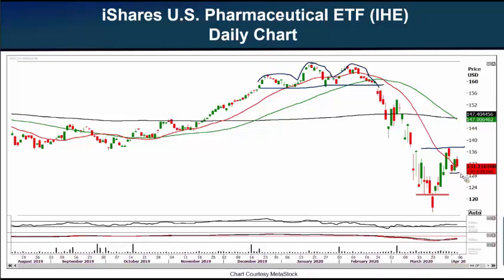What I'm watching here are support levels at 128. I'm watching a support level down here at 121, where this red line is, and certainly the low here is worth paying attention to at $115.50. Now, if in the coming week the IHE can remain above, and I'm not going to jump into it real fast, believe me, I'd rather watch it for a few days. If the IHE can remain above $128 here, I may, and the operative word is may, buy a small position.